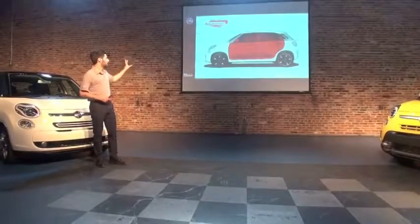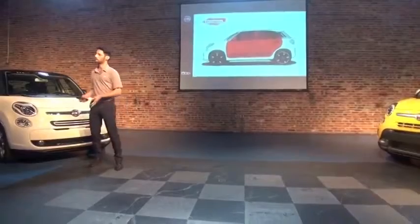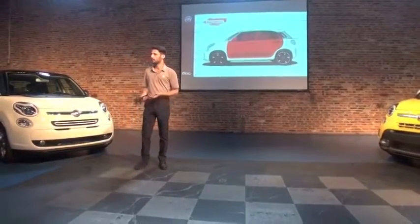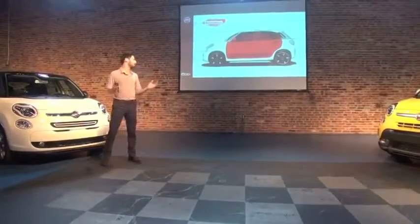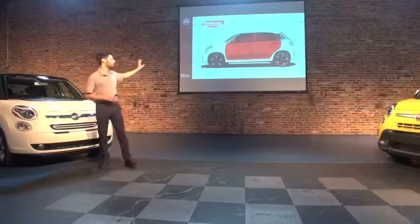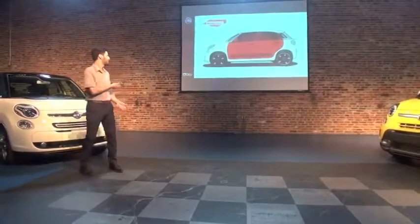You can feel from the side view that since the 500L was going to be four doors, it had to be communicated very strongly. So from the side impression of the car, you soon can assume that passengers in the back have the same room as passengers in the front. It's a sort of democratic car.